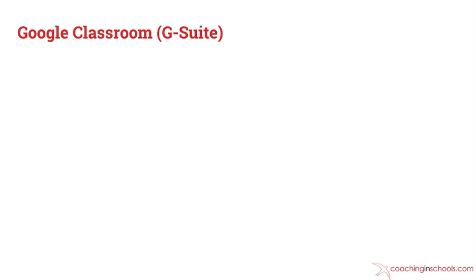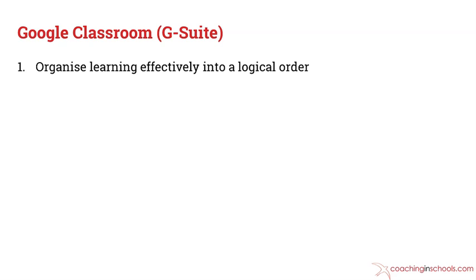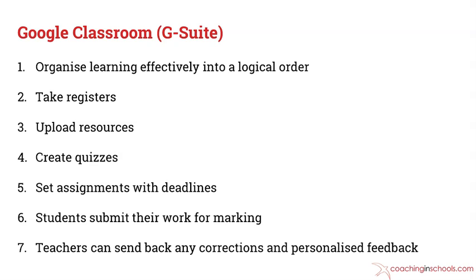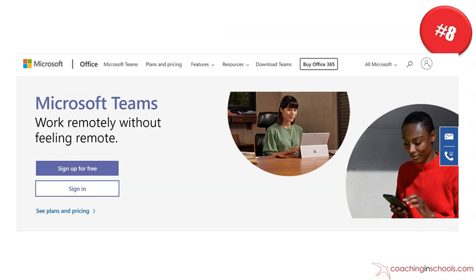As part of the Google Suite, the G Suite, you get something called Google Classroom, and it's a fantastic way to work more interactively. So teachers can go on, they can organize learning into a logical order, they can take registers, they can upload resources, they can create quizzes, they can set assignments with deadlines, students can submit their work for marking, teachers can send back any corrections and personalized feedback.